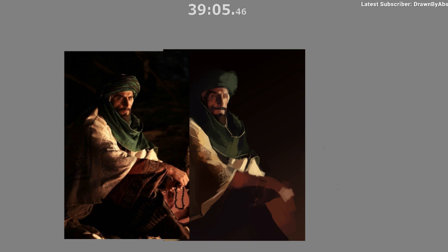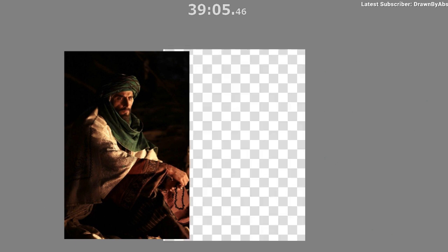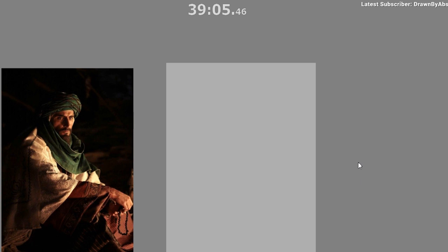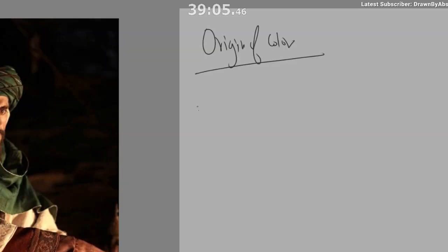Painting. So it comes from this. Let me just make a new layer for you. Okay, so let's talk about color in general, right? Origin of color. Now, where does color come from?